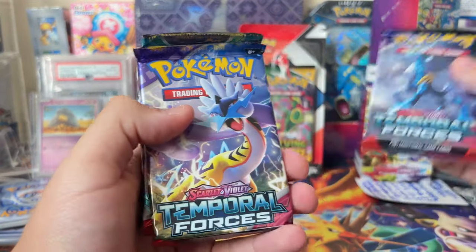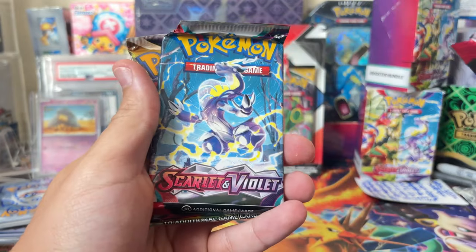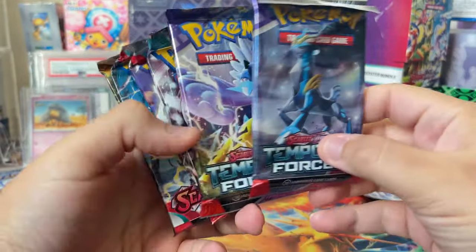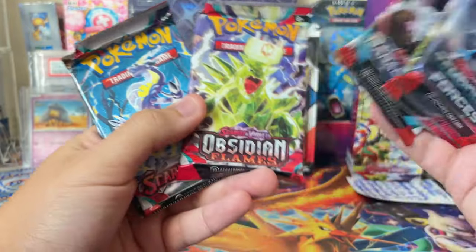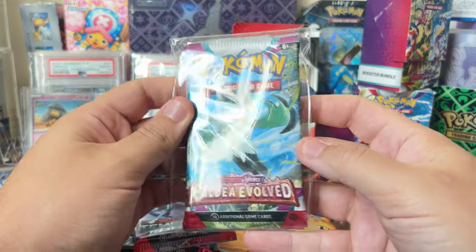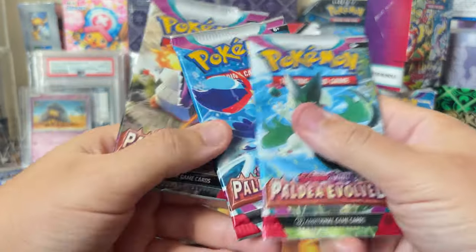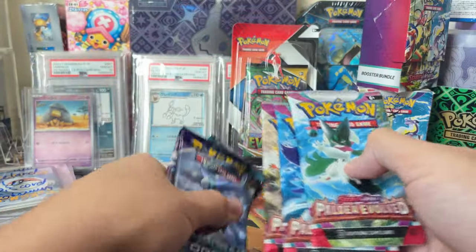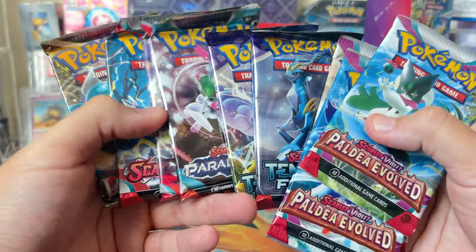So what do we got? We got Temporal Forces, Scarlet Violet Paradox Rift, Scarlet Violet Obsidian Flames, Scarlet Violet Base, and ooh, a nice Lost Origin. So I don't actually see the set that Iono comes in, which is Paldea Evolved. So we're gonna complement everything with three Paldea Evolved booster packs right here. So maybe we can get the SIR Iono. Maybe. The one where this Iono comes from. So let's go ahead and see what we get.